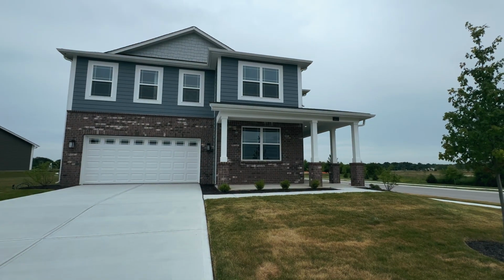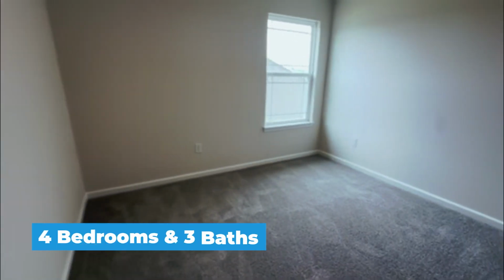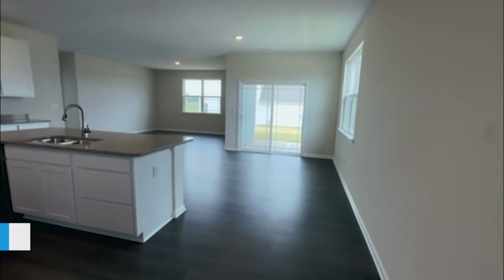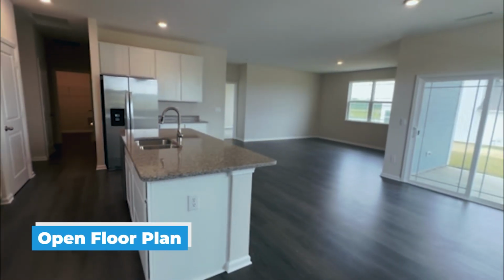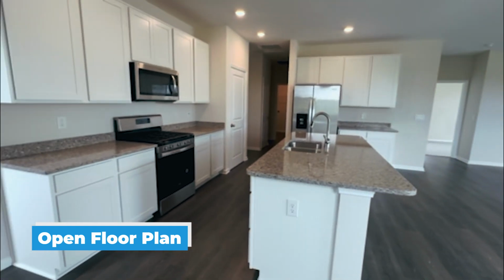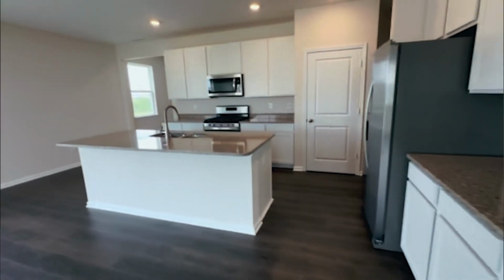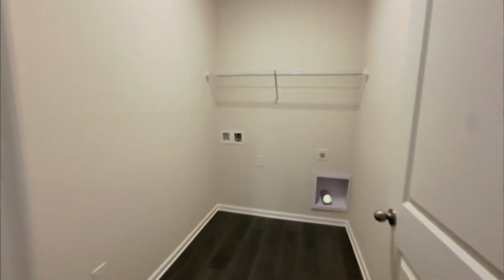Welcome to the Kelsey Floor Plan by D.R. Horton. This is a 4-bedroom, 3-bath home with 2-car garage. Its open concept living room, dining area, and kitchen are perfect for entertaining. The kitchen offers quartz countertops, island and stainless steel Whirlpool appliances. The laundry is located on the main level.